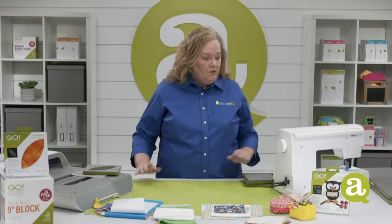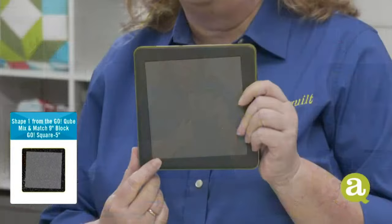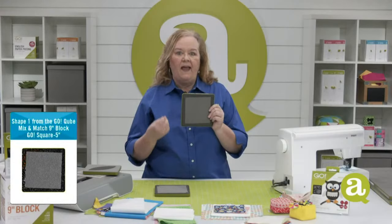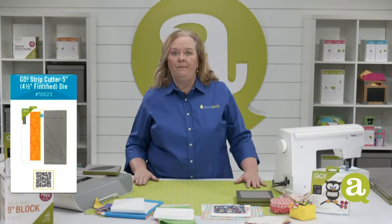So the background squares on Christina's quilt, you can cut them 2 ways. You can use shape number 1, right? Which, from the 9-inch cube, is that 5-inch square. Remember, quilters, cubes are the foundation of the AccuQuilt system. They have specialized dog ears, quarter-inch seam allowance built in, and they cut perfectly every single time. Now, you could also cut those 5-inch squares on a 5-inch strip die. How would you do that? Let me show you, okay?